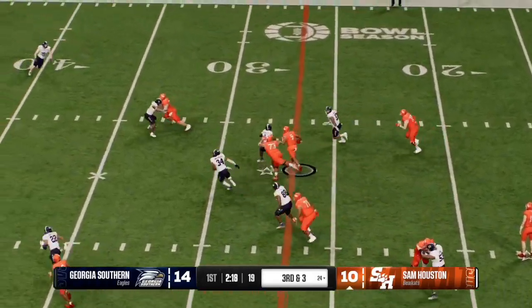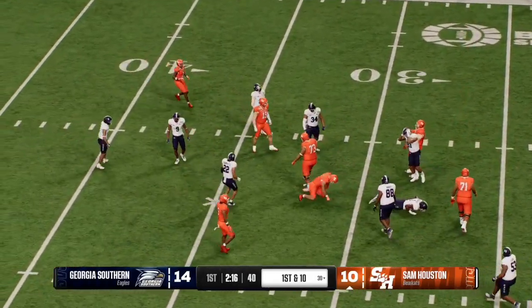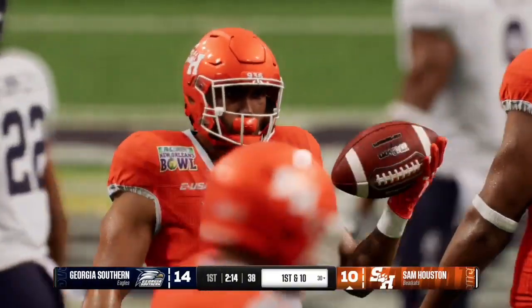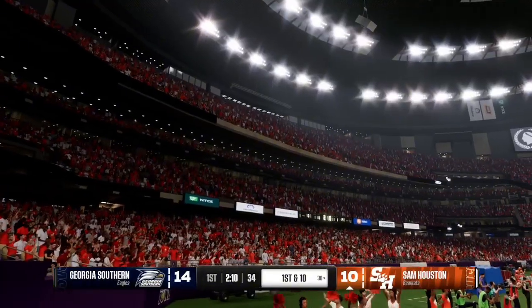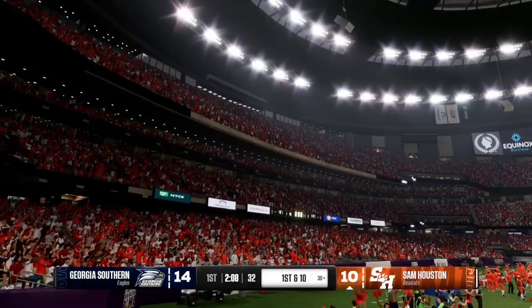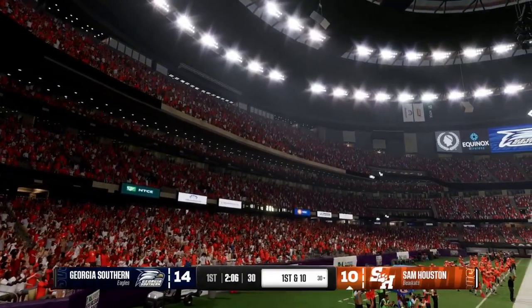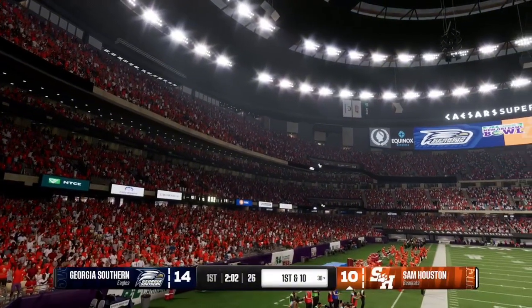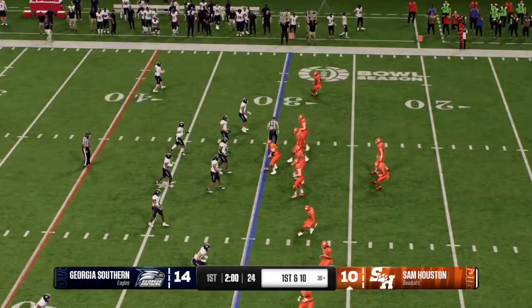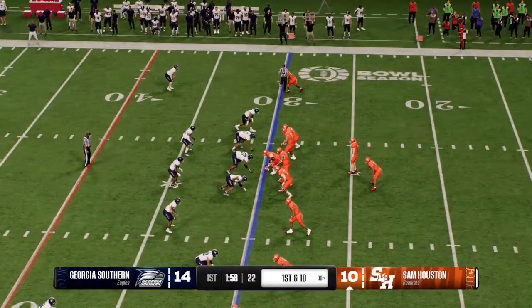To the ground to try to move the chains. Really nice job to get it past the sticks, pick up the first down at the 30. Well, there we go. We finally see some life in this offense running the football. Nice game to pick up the first down. Got to get more of that going moving forward because they have not run it well. And the Bearcats will snap it on 1st and 10.